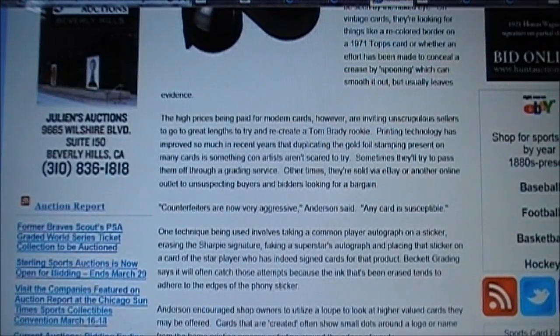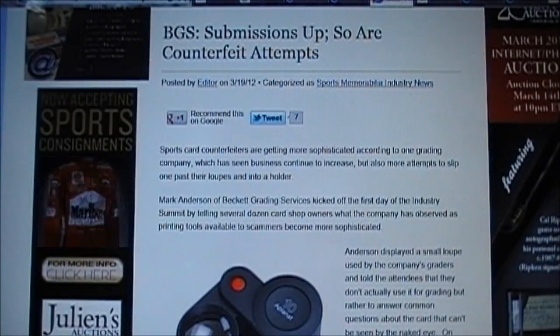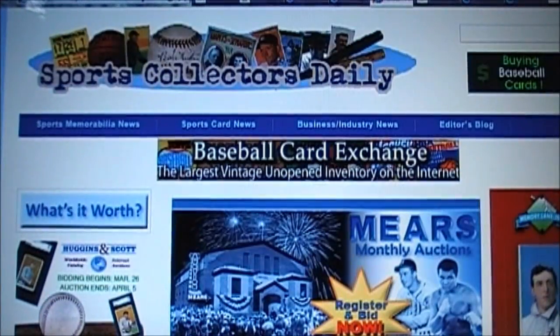Enough from my editorial, but let's continue here with what Sports Collectors Daily says. And like I said, please check it out. You can find this news on there yourself, and give it a read for yourself if you want to know more and stay informed. Give them a shout out, and mention them in your own videos, if you will, so they can get a little bit more business as well. So they won't have to take all this business from all these scam auction sites that advertise all over here.